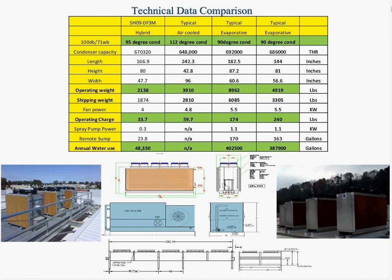Now, this slide shows a comparison between a standard air-cooled condenser with tube and fin construction, a hybrid condenser with microchannel, and a couple of evaporative condensers. And the first takeaway to make note of is the weight and dimension difference. A hybrid condenser is almost half the weight of a standard air-cooled condenser, and less compared to an evaporative condenser. So it doesn't require roof steel. A curb is more than enough. The charge is almost half that of a standard air-cooled tube and fin, and even less than that of an evaporative condenser of the same capacity.